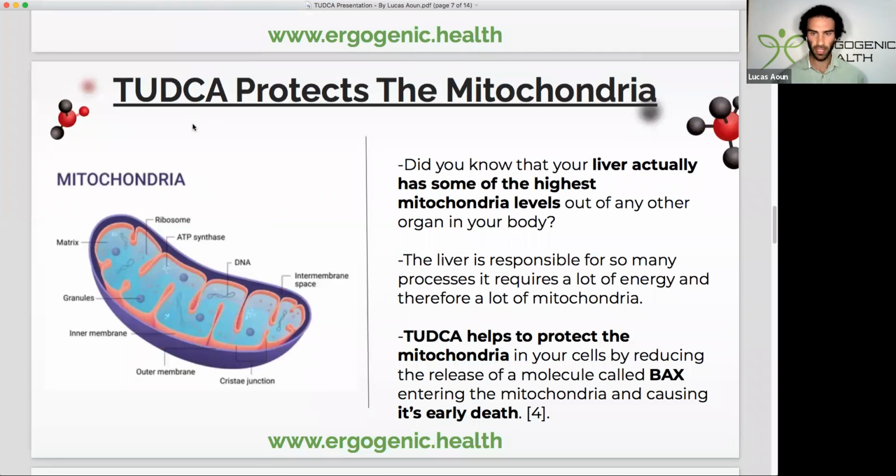The next point is that TUDCA protects the mitochondria. As you all know, the mitochondria are the powerhouse of our cells, and they produce ATP. And without healthy mitochondria, you're basically setting the scene for many metabolic diseases. What's unique about TUDCA is that it can protect the mitochondria by reducing the release of a molecule known as BAX, which actually prevents early cell death. So that's a unique benefit of TUDCA, and probably the reason why a lot of people report improved energy levels and reduced fatigue when they start supplementing with TUDCA.